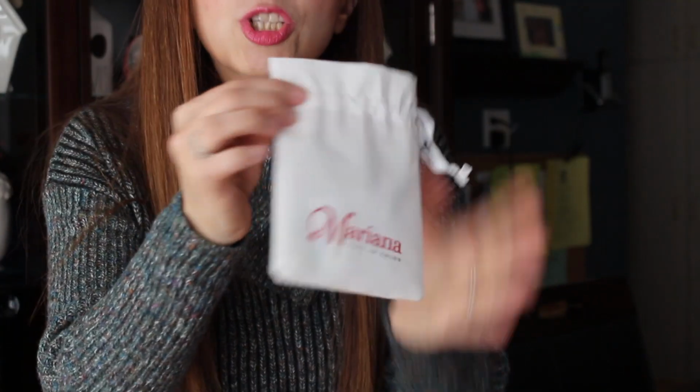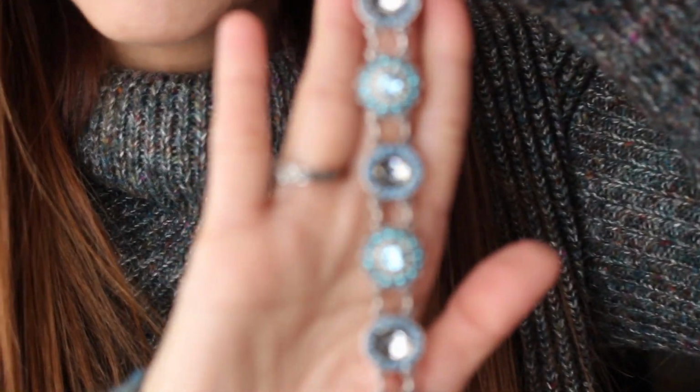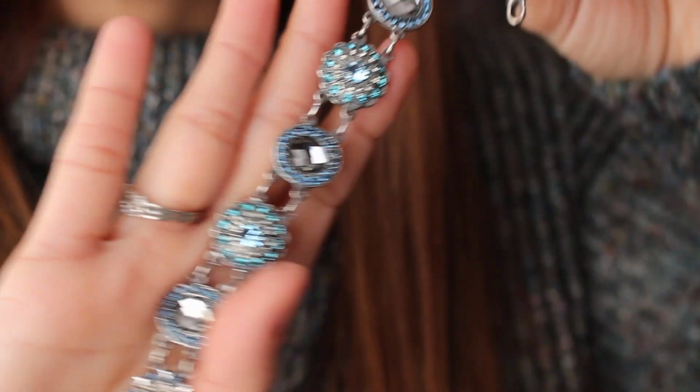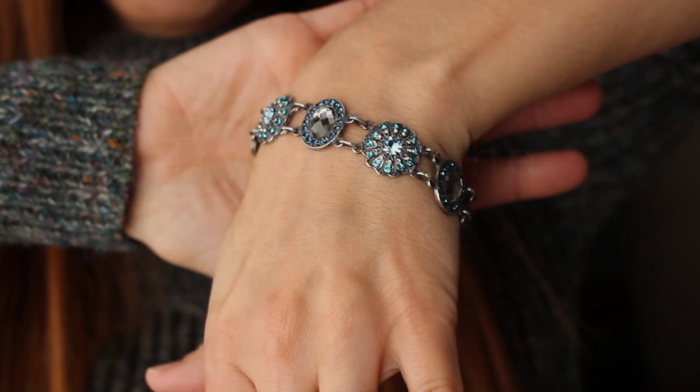So again, here's the little jewelry pouch. And again, I received a bracelet and earrings. So I'm going to show you the bracelet first. Here is the bracelet. You can see it's very pretty. Delicate flowers. It's almost like a blue tone to the stones. I don't know if you can see. Very, very pretty.